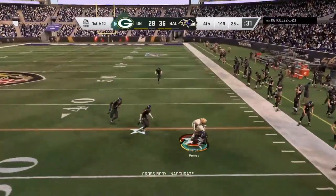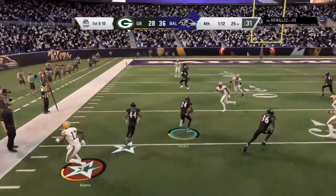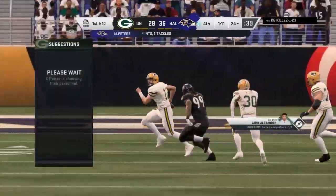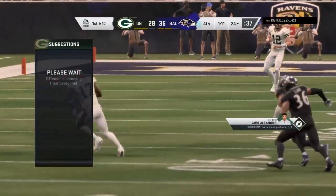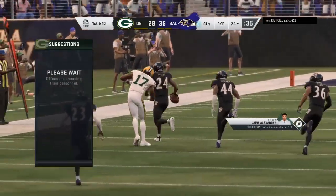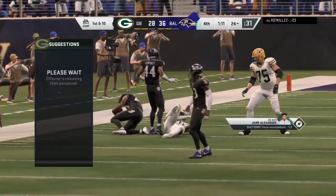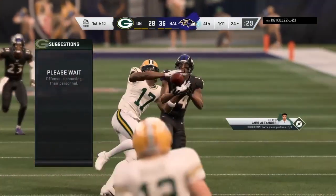It's really not because... a crusher there as it's intercepted. Picked off by the Pro Bowler, Marcus Peters. And he'll return it to the 24-yard line. And give him now 4 interceptions in this game. That's only the 3rd time this has been done since the year 2000.